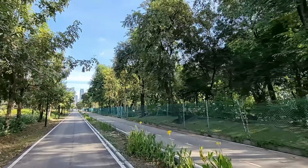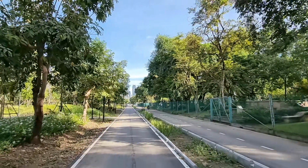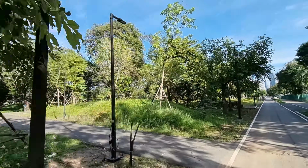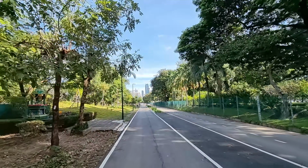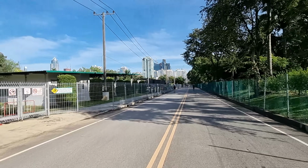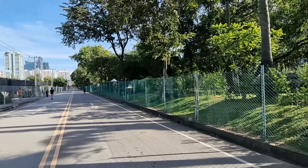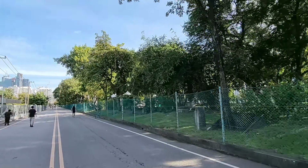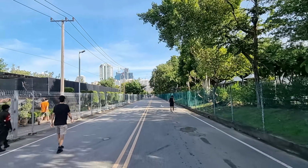So this is the old first Benjaikitti Park here to the right, and this is the third extension, let's call it like that. So full circle again, this is the second Benjaikitti Park here to the left, and then this is the original Benjaikitti Park. Yeah, so I think pretty soon the whole thing will open up.